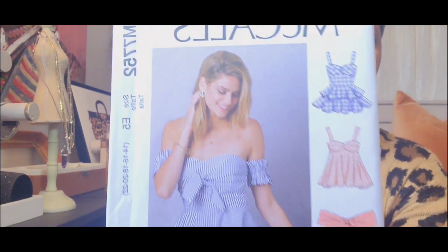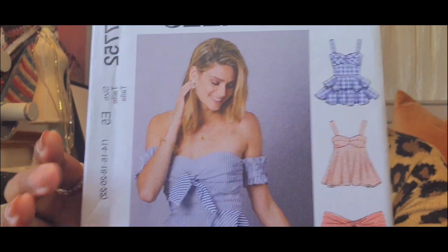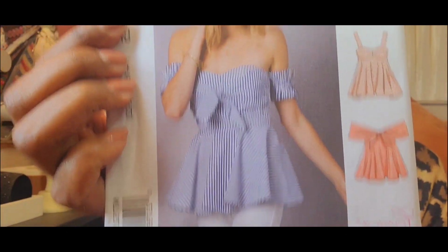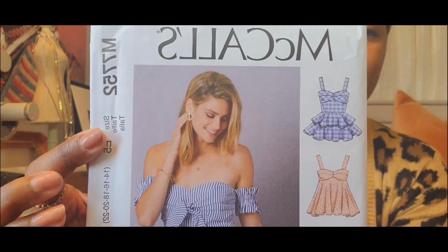And so the last pattern I got is another top. This is not one that was on my list, but I saw her in a drawer and I thought she was so cute. This is 7752. Super cute. That's even cute how they got that gingham fabric. Really love this. Super flattering and cute. Even just the strapless, the way she has it here. I don't know about those little sleeve things, but love this. Can't wait to make this.